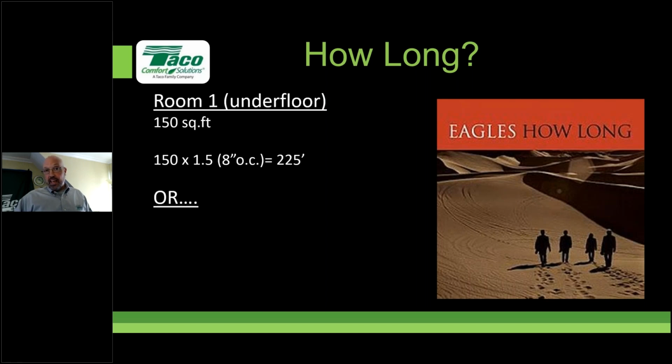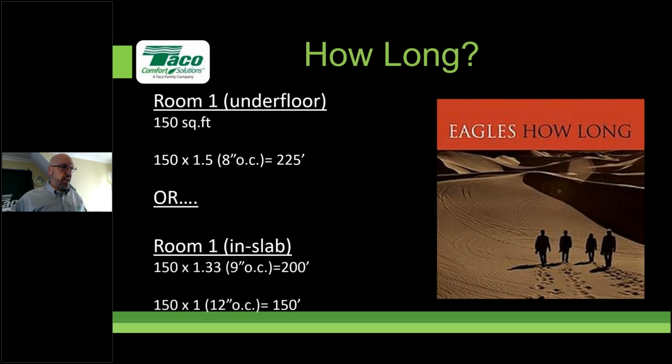Now, if you're doing a slab method, an in-slab, whether it's a thin pour or a thick pour, let's say we do 9 inches on center, we multiply that by 1.33 times 150, and we get 200 feet of pipe. If you're doing 12 inches on center, well, basically it's 1 linear foot of pipe per square foot of room, or 150 feet of pipe. So you get that flexibility.